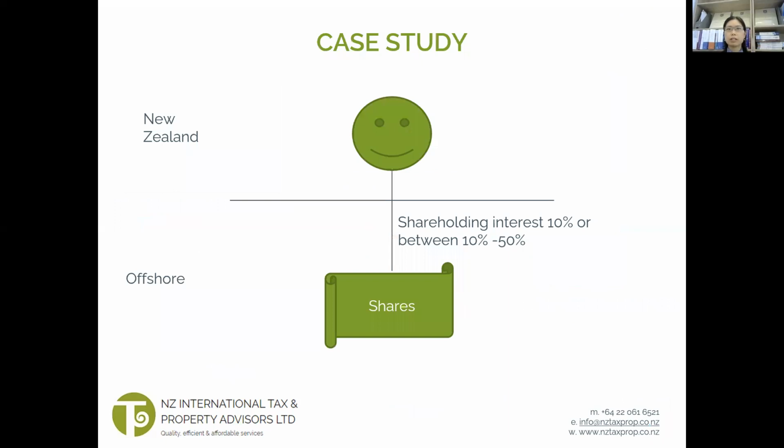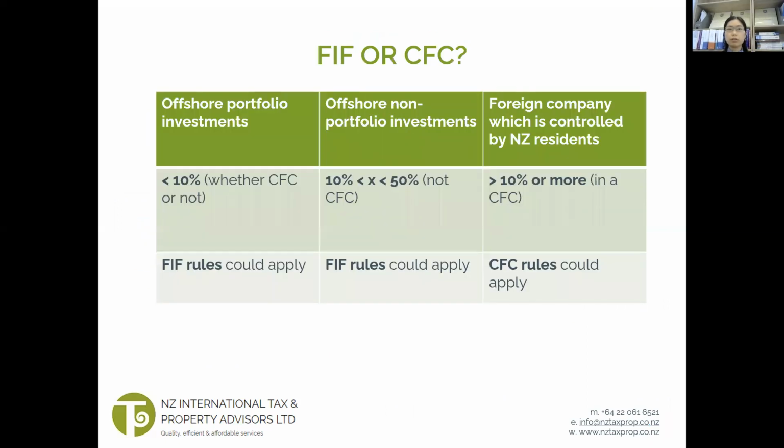Here's an illustration of the case study we'll discuss today. A New Zealand tax resident holds some foreign shares with a shareholding of less than 10%, or between 10% to 50%, which is not a controlled foreign company. Firstly, we need to determine whether the offshore investment falls under the Foreign Investment Fund rules or the Controlled Foreign Company rules. This depends on the shareholding interest in the offshore investment.